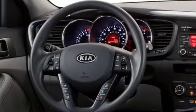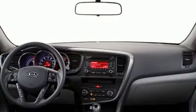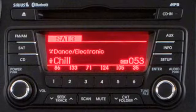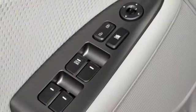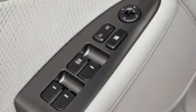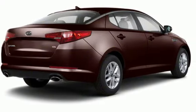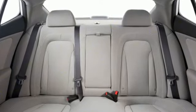Refrigerated box located in the glove box. Manual tilting steering column. External memory control. Automatic transmission. Manual telescoping steering column. Bluetooth. AM/FM Sirius satellite radio. Aluminum wheels. Gas pressurized shocks. And an inline four-cylinder engine.